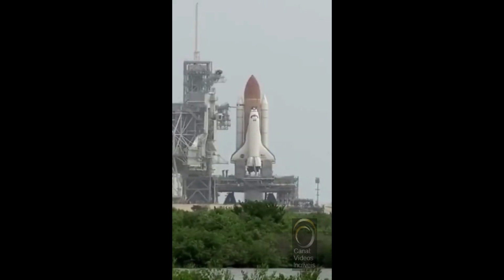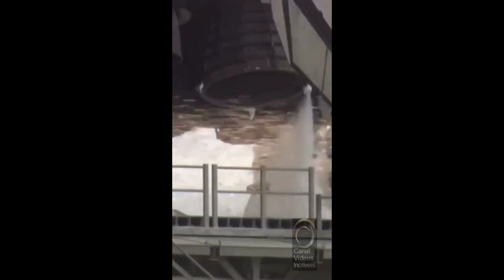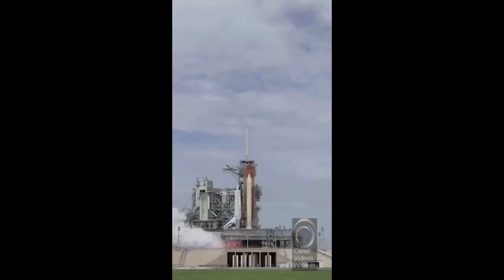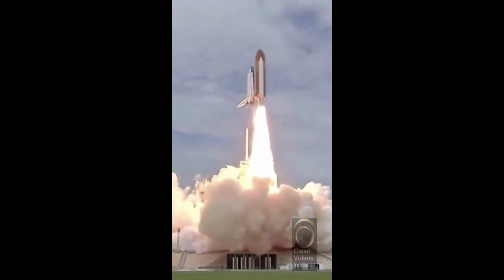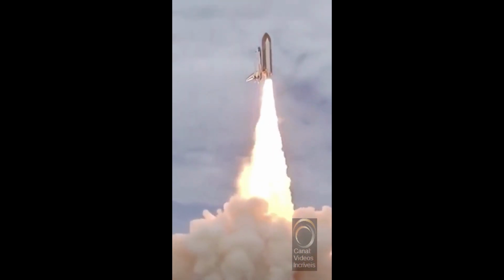Go for main engine start. T-minus 10, 9, 8, 7, 6, 5. All three engines up and burning. 2, 1, 0, and liftoff. The final liftoff of Atlantis on the shoulders of the space shuttle. America will continue the dream.